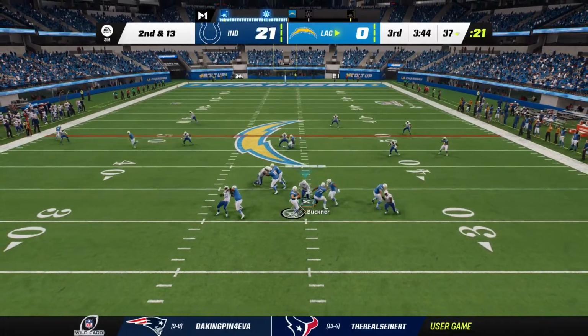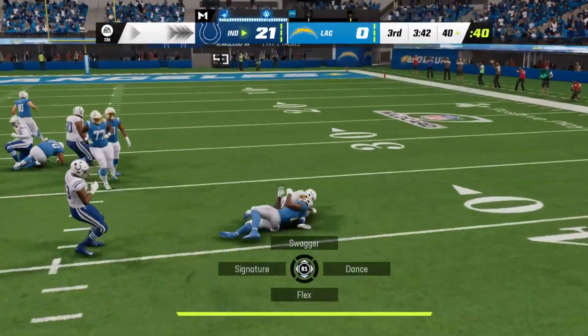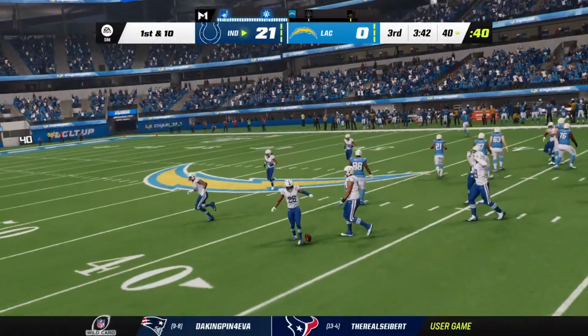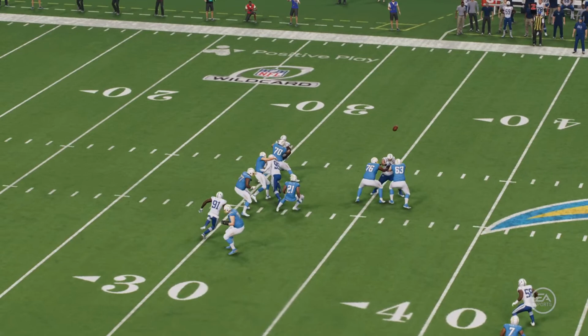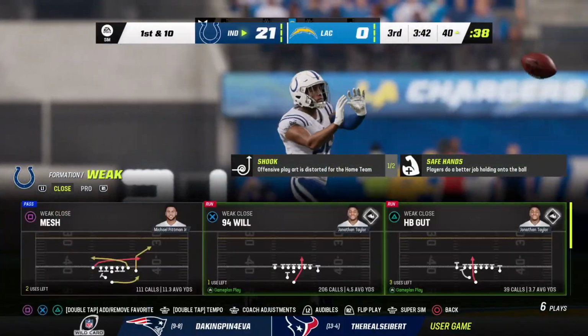To throw again on 2nd down. Herbert trying to fit it into Moore, but it's intercepted. Picked off by Rodney McLeod. And the Colts are going to take possession of the football. Well, still down quite a bit here, several scores, but yeah, at least that's a start, Charles, getting the interception here. And look, we're still in the 3rd quarter, so this thing not done yet.